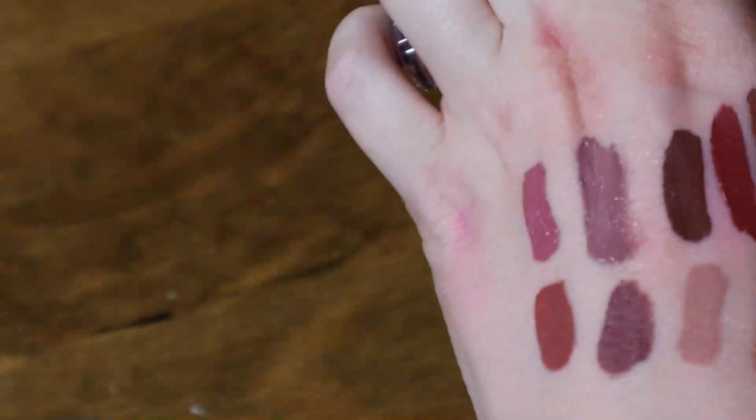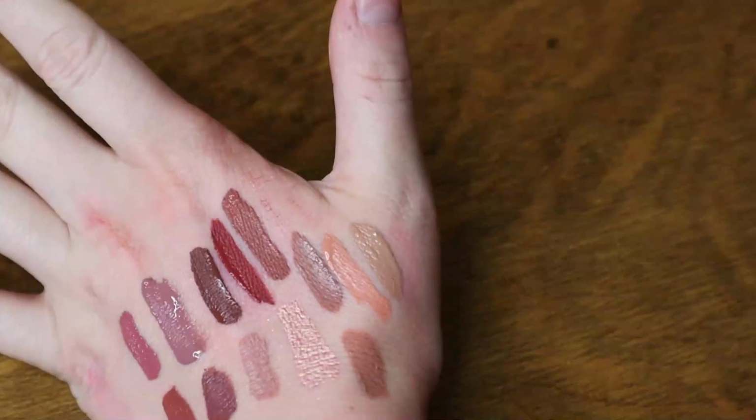This is Dusty Rose. So pretty. And this last one is Allison. And that's just right there. So honestly, of all these colors, there's nothing crazy here. They're all pretty neutral, very wearable colors.